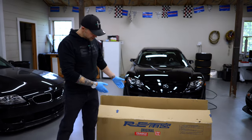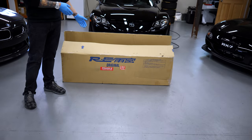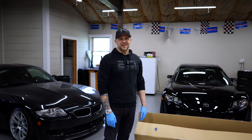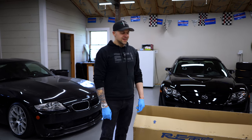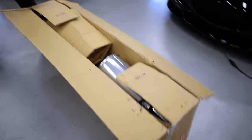But I made a purchase from Japan land. Mr. Amemiya-san himself sent me this box. And this has been my, I don't know what you would call this, my longtime Halo want exhaust for the car. So, let's see this thing. This is exactly how they sent it to me.